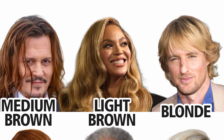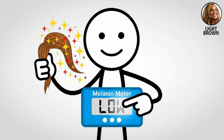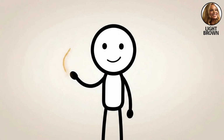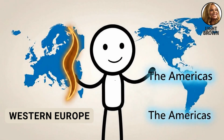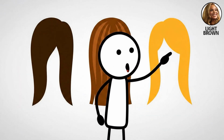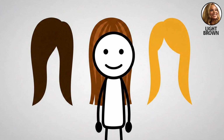Light brown hair. Light brown hair carries a significantly lower concentration of eumelanin and begins to show small amounts of pheomelanin, the reddish-yellow pigment that adds warmth to the overall tone. This blend produces a golden or honey-brown color, common in Western Europe and mixed heritage populations in the Americas. Evolutionarily, it marks a midpoint between darker hair of tropical ancestry and the lighter shades adapted for northern climates.